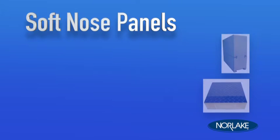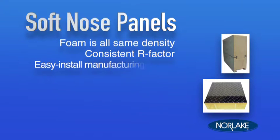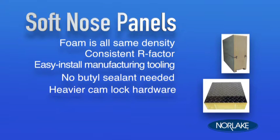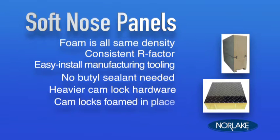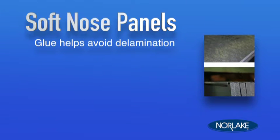This brings us to the Norlake style panel, soft nose construction. The foam is all the same density, which gives you a consistent R factor throughout the entire panel. These panels are easier to install. Manufacturing tooling is used to create the panels. No butyl sealant is needed for the install. Heavier hardware is used for the cam locks. Cam locks are foamed in place. The design allows for visual confirmation that foam flowed end to end. Some manufacturers use glue on the back of the panel skin to protect against delaminating, Norlake included.